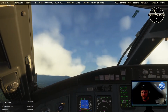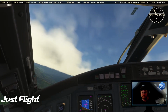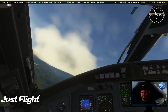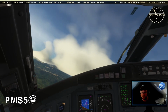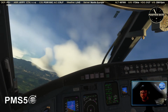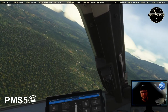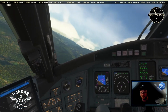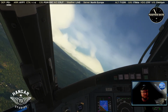Everything tucked away, and we'll start our left turn. Continuing to climb, watching those flight directors. The flight director at the moment isn't going to say much because it assumes that. And just take in some of that beautiful scenery. Look at that. So we'll just stay manual on the stick for the moment until we can get ourselves in a good position to align to the flight plan.